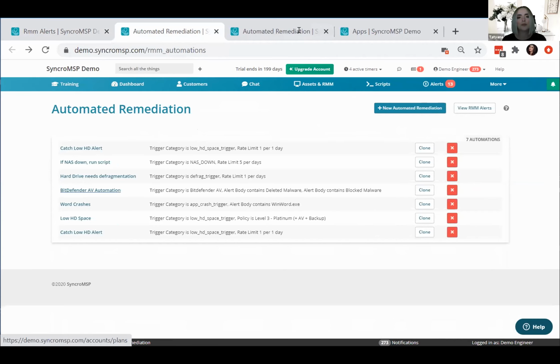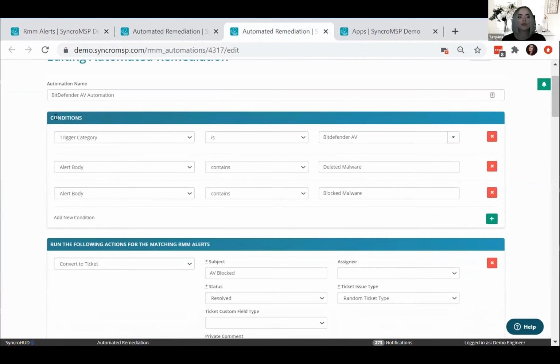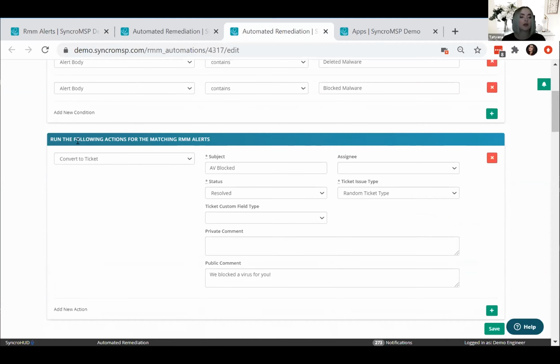So I opened this automated remediation, and as you can see here for the condition I've selected trigger category is Bitdefender Antivirus. These are the two alert bodies that are currently available. You can say if alert body contains deleted malware or if alert body contains blocked malware. I need Syncro to respond by converting this alert into a ticket.